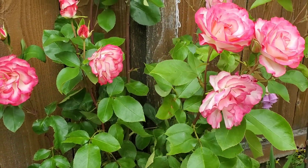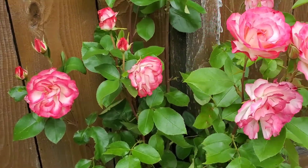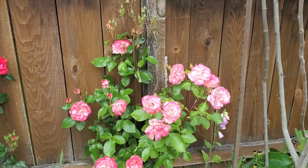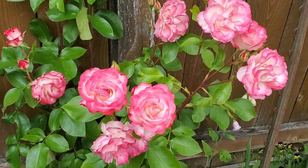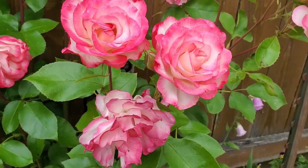And this rose, I want to say it's its third or fourth season in my garden. My other roses that I already showed you are about 8 years old. So this one is still maturing, but definitely producing well this year. I'm going to show you, this particular bloom is exceptionally vibrant.